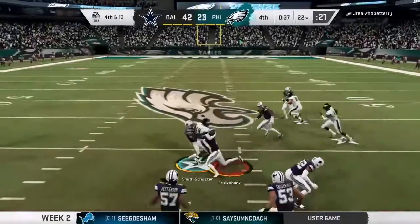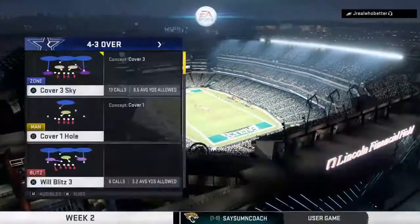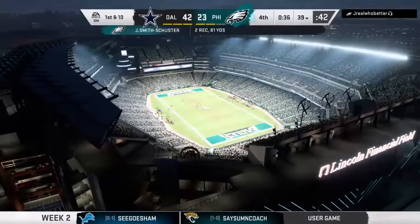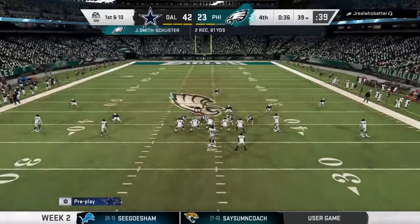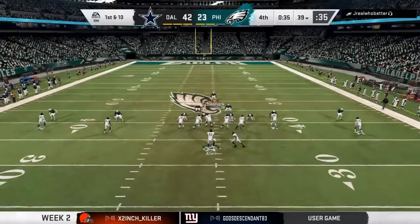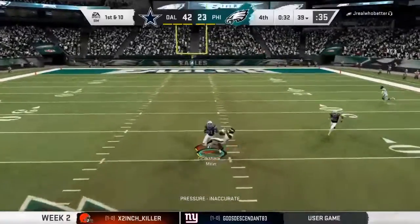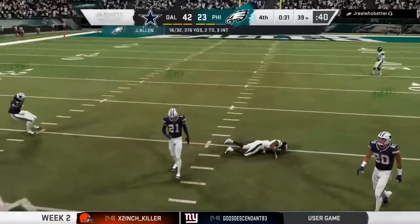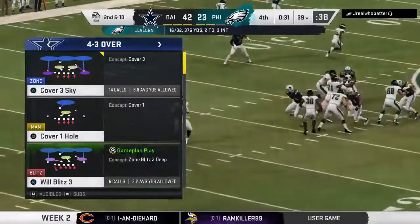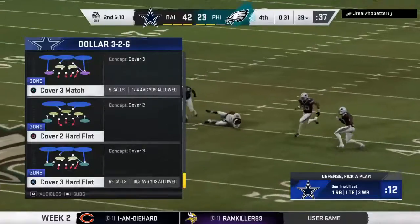Open man completes it to Smith-Schuster. And he gets this one just shy of the 40, down at the 39. The Eagles going to take the first of their timeouts, as it'll come with 36 seconds to go in half number 2. Now a play fake here on 1st down. And that is incomplete. He couldn't hold on through the contact. Brings up 2nd down. Another incompletion.